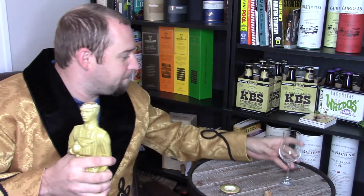It's a gorgeous bottle. Okay, certainly interesting. Couple little fragments of cork in there, but that's to be expected, I suppose. But the color looks okay.